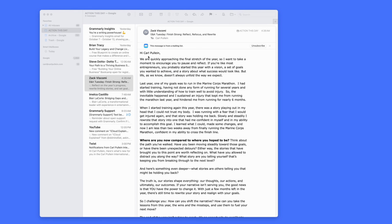And I hate that word urgent because nothing's really urgent in my world. But what I mean is that I'm starting with the oldest first and working my way down. So if I don't manage to clear my action this day folder today, that's okay, because the oldest one will still be at the top tomorrow. It'll be a circle round.